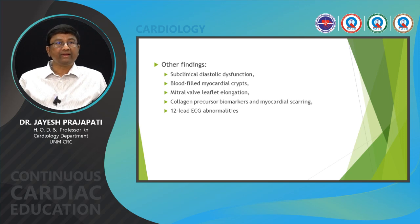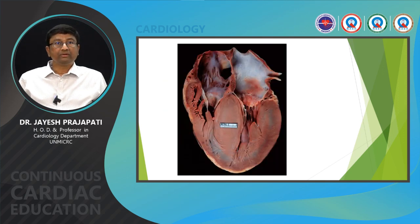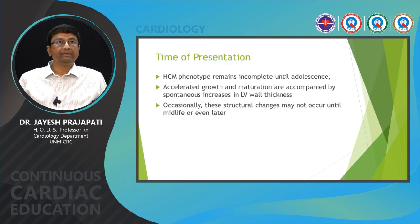Other findings: with LV hypertrophy we can find subclinical diastolic dysfunction, myocardial scarring, and mitral valve leaflet elongation. Most patients with hypertrophic cardiomyopathy have a different morphology of the mitral valve. We can also see collagen precursor biomarkers and myocardial scarring, and ECG abnormalities, which I am going to discuss. This is an autopsy specimen of hypertrophic cardiomyopathy. We can see the thickness of the septum and the thickness of the left wall.